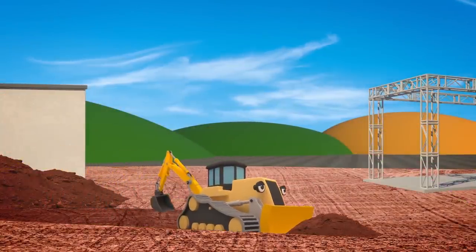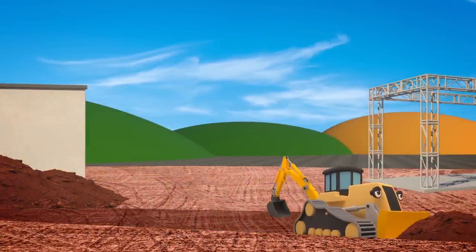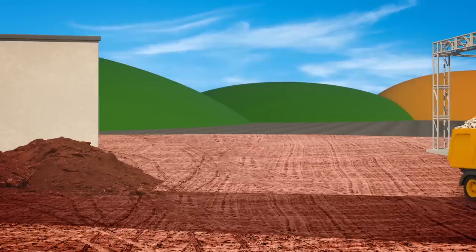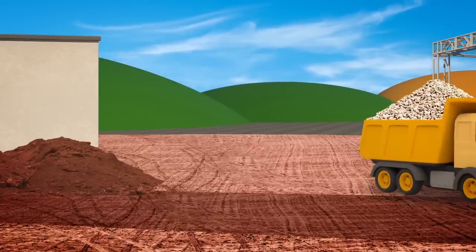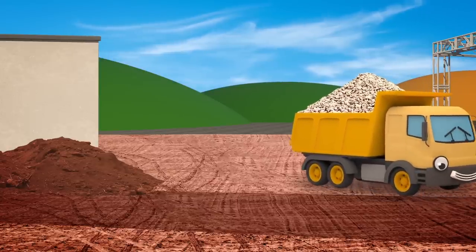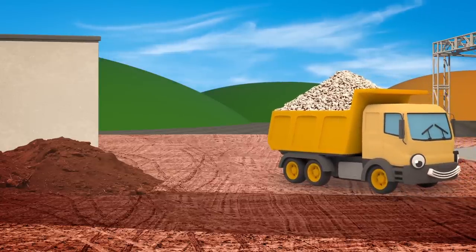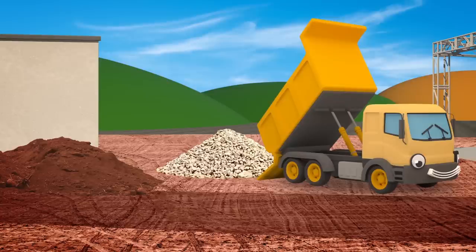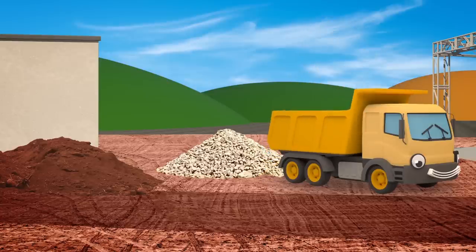Danny the Digger's dug out a big trench in the soil to build a new road. Here's Dylan the Dump Truck. He's dropping off a load of stones and rubble to put on top of the soil to make the road strong. Dylan, please can you dump the rubble there so that Danny can scoop it into the trench?